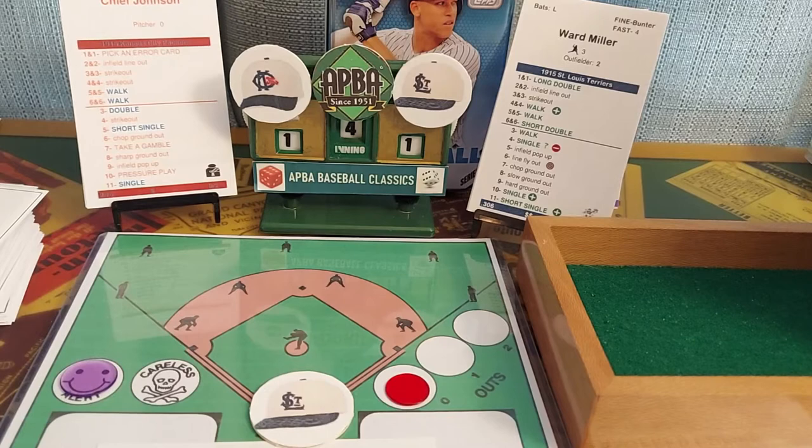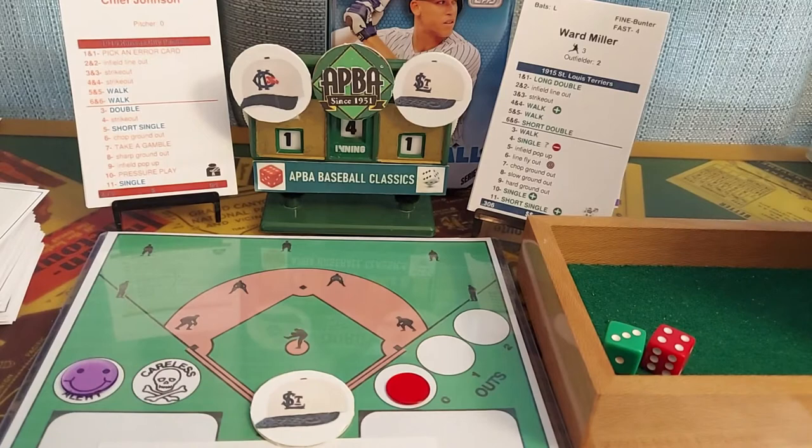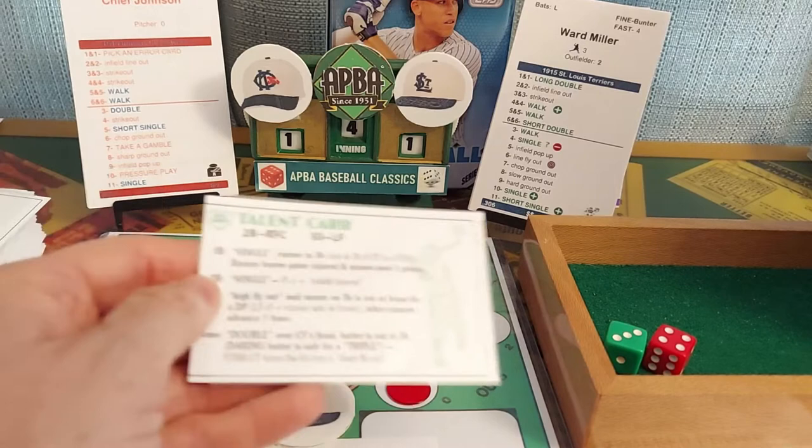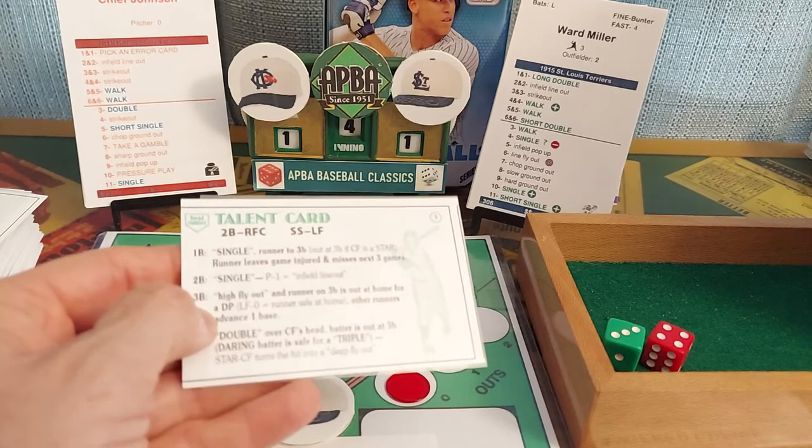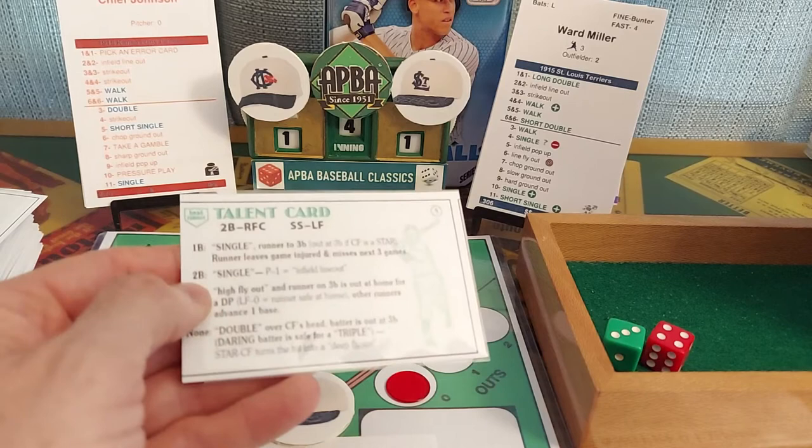Ward Miller steps into the box for the Terriers. Seven is off the pitcher's card. That's take a gamble. Double over the center fielder's head. Batter's out at third. Daring batter is safe for a triple. Star center fielder turns that into a deep flyout. There is not a star center fielder. So that's going to be a double.